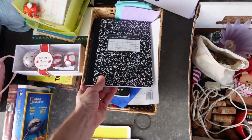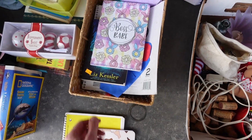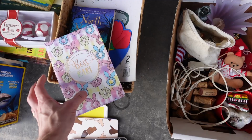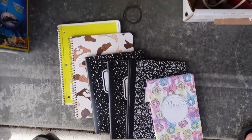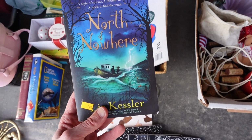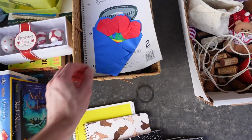So this next basket appears to be mostly stationery. Boss Babe. That's kind of a cool little thing. Is that a book? Oh, it's just a blank stationery. So we got all kinds of stationery here. Here's North of Nowhere. So we have a couple nice books out of here. They had $1 on this, but we can add that to the book stack.